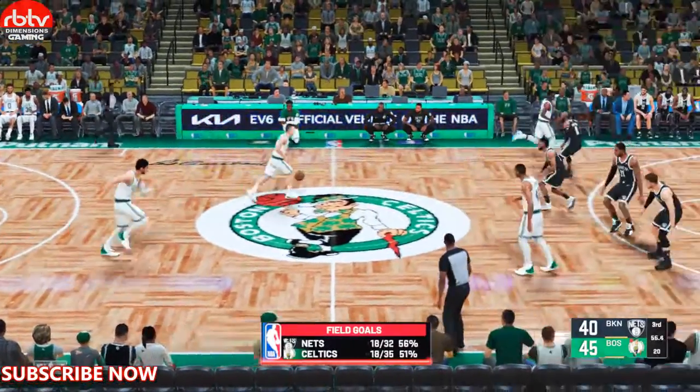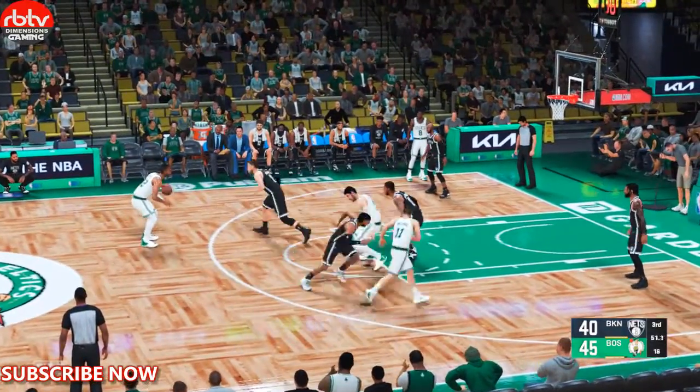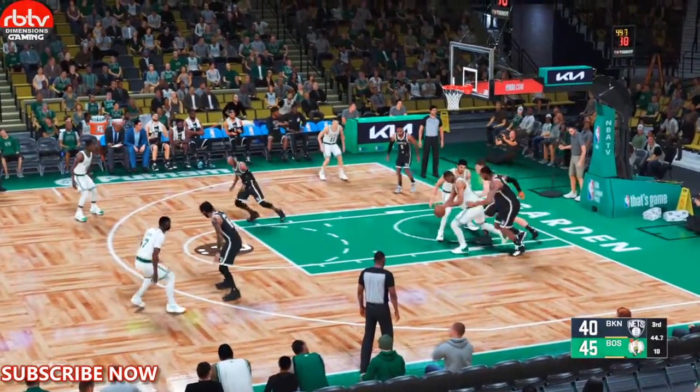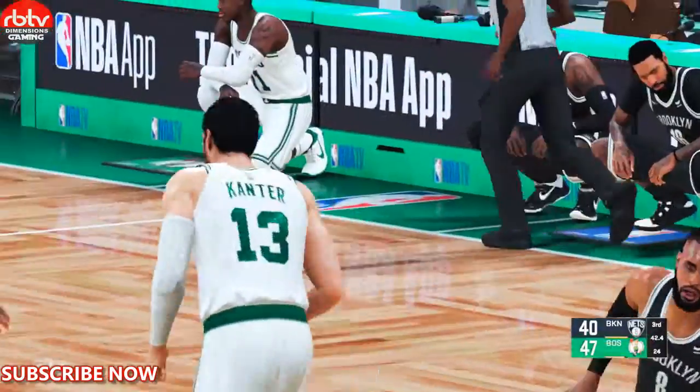Just another way Aldridge beats you. As a facilitator, very comfortable making decisions. Horford in the post. Griffin's there. And Griffin sends it back. The shot's good from Kanter.